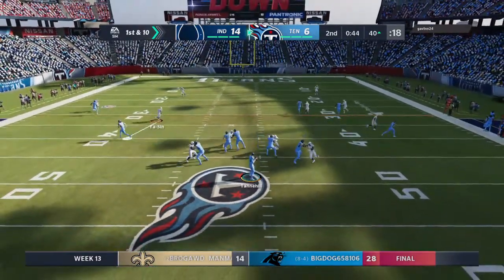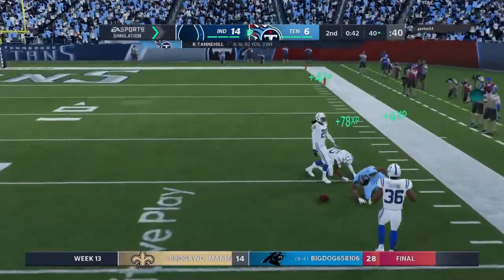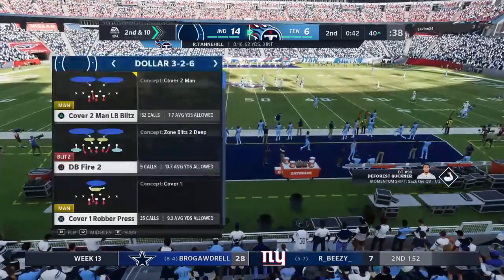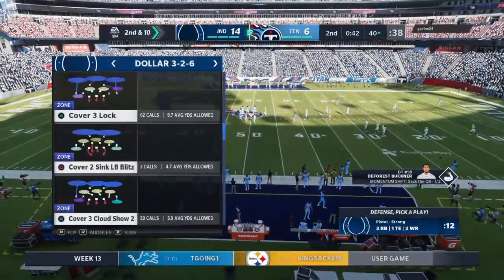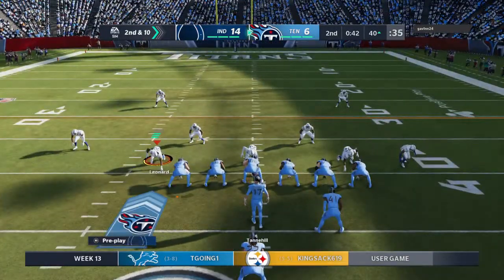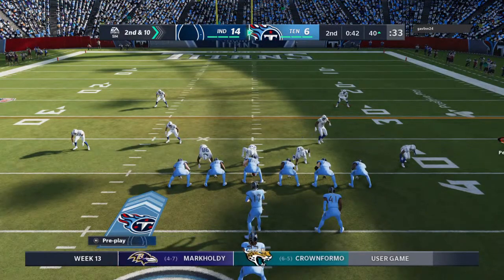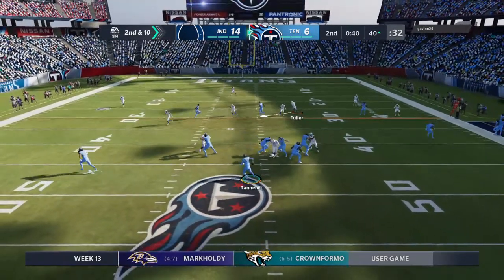A shotgun snap for Tannehill. And that is incomplete. He couldn't hold on through the contact. Brings up 2nd down. Incomplete. Well, the incompletion, yes, but maybe here not the worst thing in the world? No, not on 1st and 10. It actually gives them a chance to regroup, relax just a little bit. They huddle up, talk it over. Then they get a chance to continue their drive.